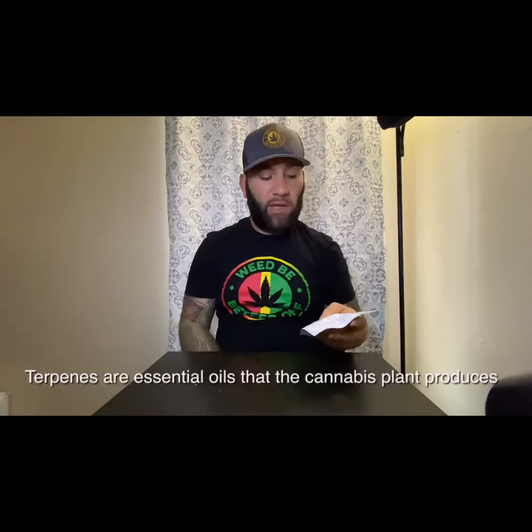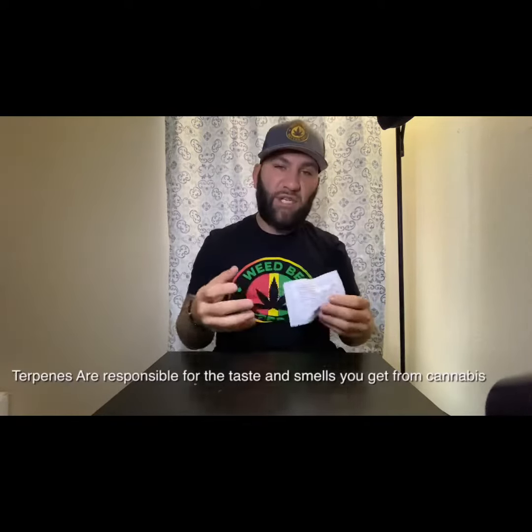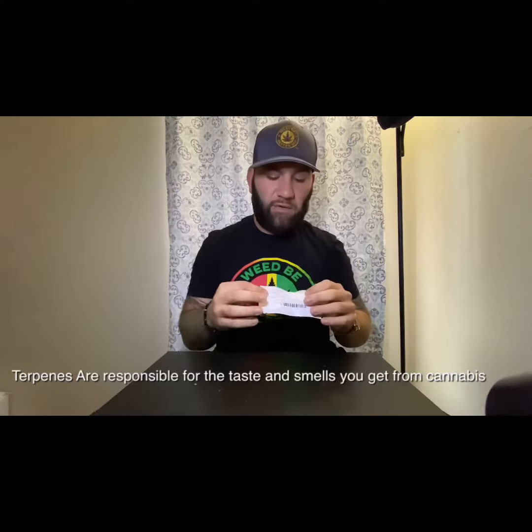It has 72% THC, which is 363 milligrams. The top three terpenes are limonene, linalool, and myrcene. Now, limonene is found in the peels of citrus. It's a terpene that you can find. It smells like lemons for the most part, citrusy, orangey.